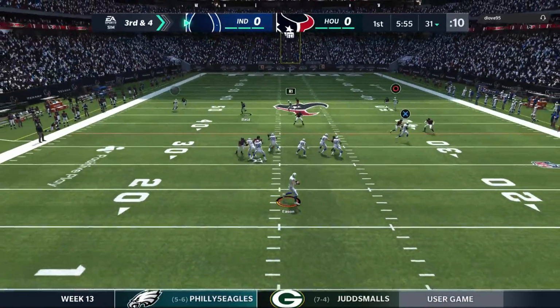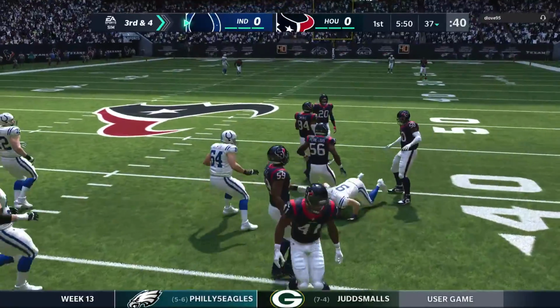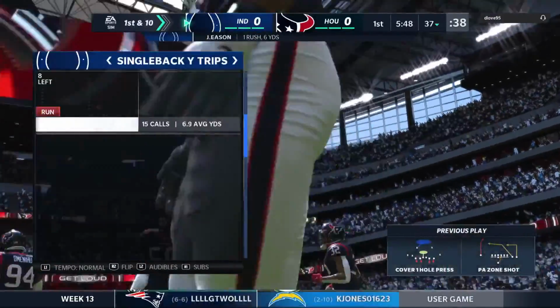Play action. It's Eason. Eluding the pressure right. He can run for it, and he will. Good work by Eason that time, and it'll be a first down.